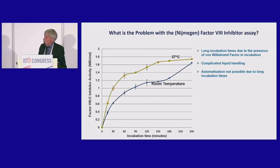But as you already have seen on this former slide, the CV of the higher inhibitor activities, so above 1 Bethesda unit, is still, after all these years, very high, between 30 and 40%. And now what's the problem? What's the problem with the general inhibitor assay and also with the Nijmegen assay? Why does this coefficient of variation remain so high?